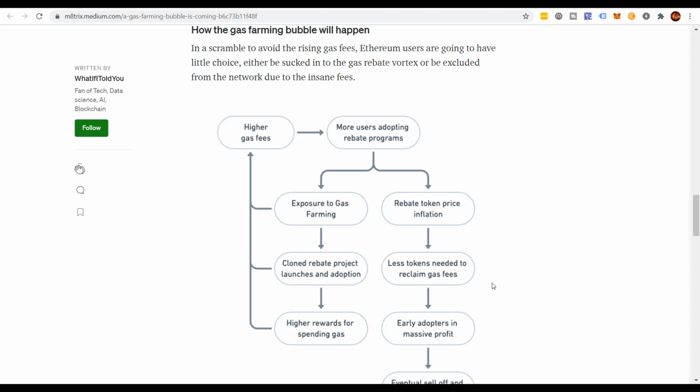Do I see a collapse of the entire thing? I don't know how that happens. Let me know down in the comments. How can the whole thing, from a tokenomics standpoint, explain it? How can it collapse? Let me know in the comments what your thoughts are. I do agree, and let me know if you disagree with me. I do think Ethereum gas fees are going way up.